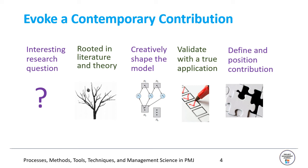The last thing is to define and position the contribution. How have you applied the theory and extended it to generate a model? And after all, your model, that's all it is. It's an application of some theoretical principles to help you solve a problem. No different than if you develop a structural equation model to test the behavioral aspects of a project team or similar nature.